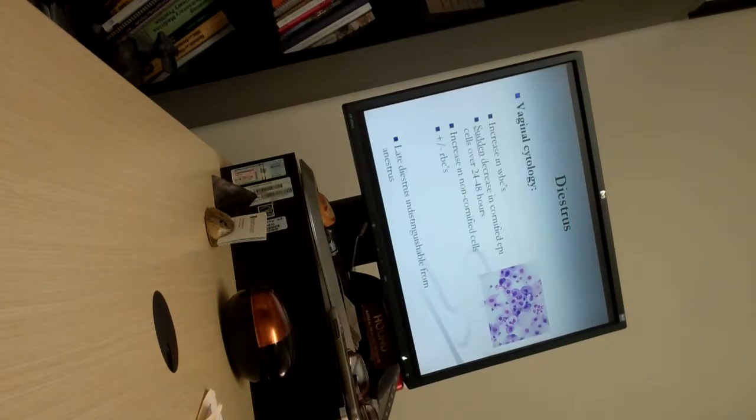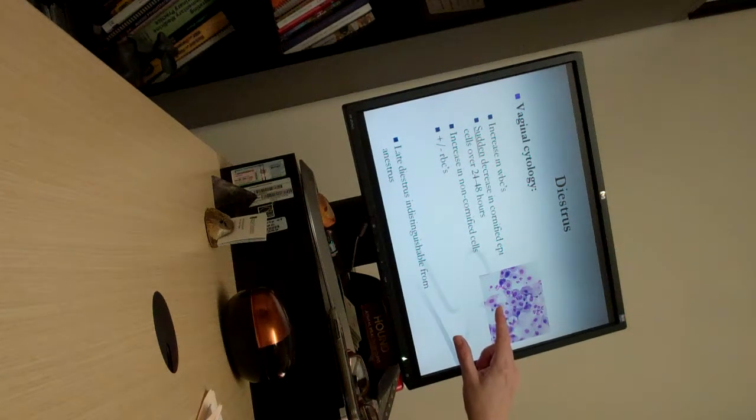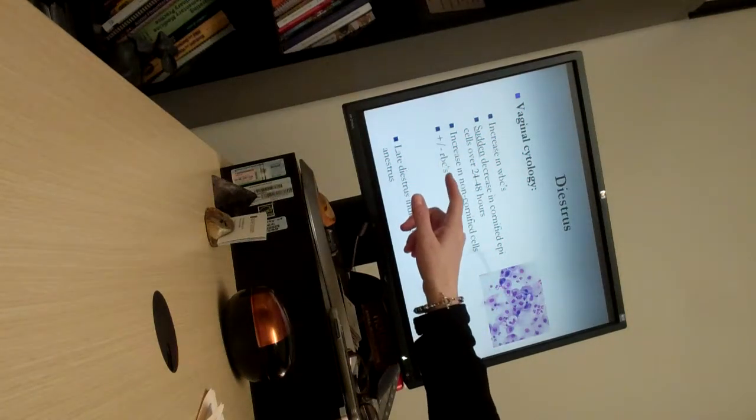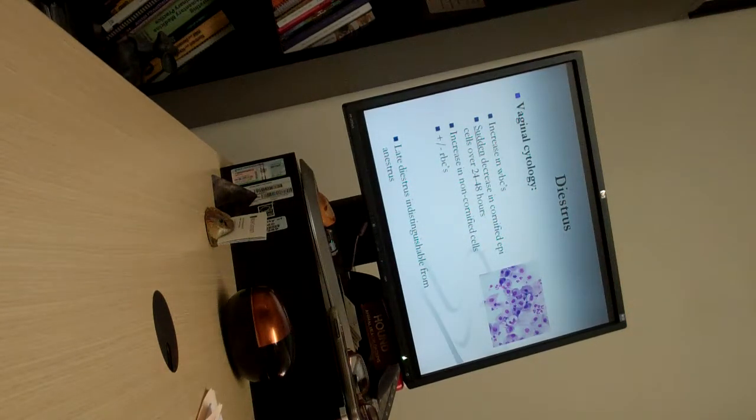Early diestrus is going to look different cellularly. The most common cell seen in early diestrus is going to be your white blood cells. Think of what they do. They're cleaning up shop. And this is true with or without pregnancy or implantation of an egg. Late diestrus is going to look very similar to anestrus, and so your most common cell here is going to be your parabasal or your non-cornified. So again, in early diestrus, they're going to look cornified. In late diestrus, they're going to look non-cornified. Again, you can have plus or minus red blood cells. That can also be influenced by your collection method.